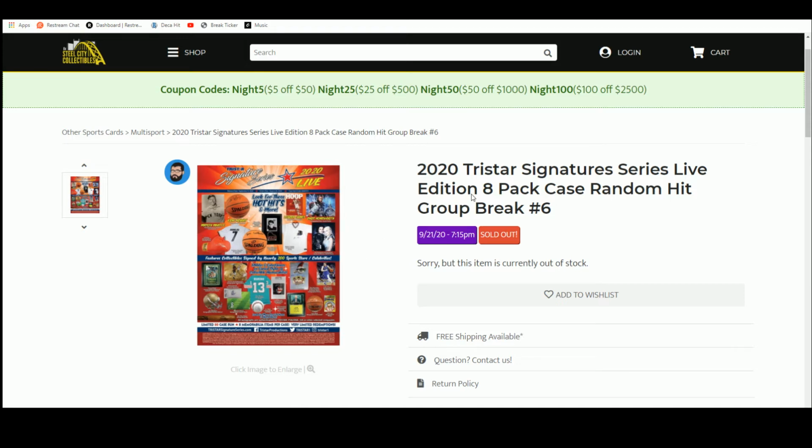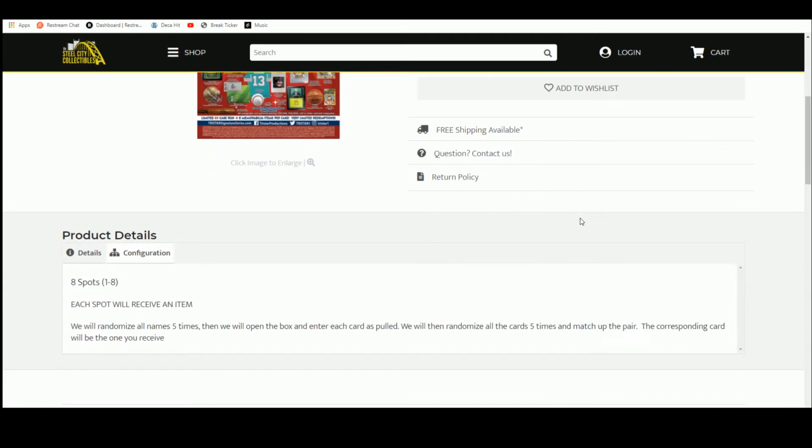2020 Tristar Signature Series Live Edition 8-pack case random hit group break number 6. 8 spots. You choose your spot. We'll take that spot. Randomize. We'll open the box. Enter each hit pulled. Randomize 5 times. Match up the pair. And that's the item you will receive.